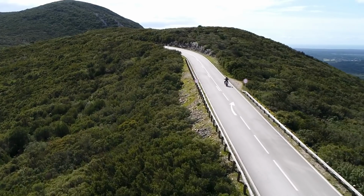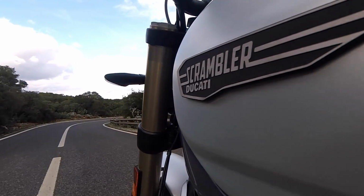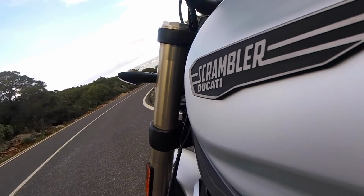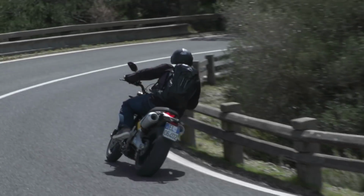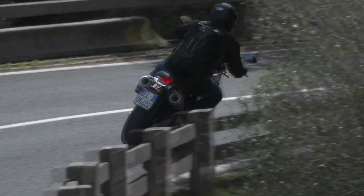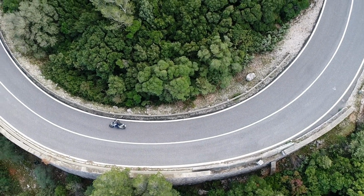Making big horsepower isn't the Scrambler way. In fact, and this is a rare occurrence, too much horsepower would probably ruin it. This is, after all, not a big speed machine like the Monster Evo was. What they've instead done is concentrate on making this bike ultra-rideable, ultra-user-friendly, and ultra-harmless fun.